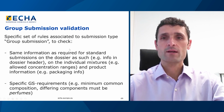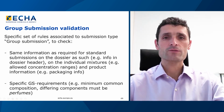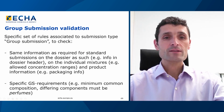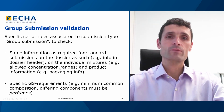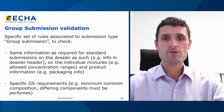So, for example, it will check that the correct information in the dossier header is provided, that the information on the individual mixtures is provided according to the requirements of Annex 8, for instance the allowed concentration ranges, and also that the required product information is there. But then we have a series of specific group submission requirements which have to be checked. And so there are specific validation rules which will check specific group submission requirements.